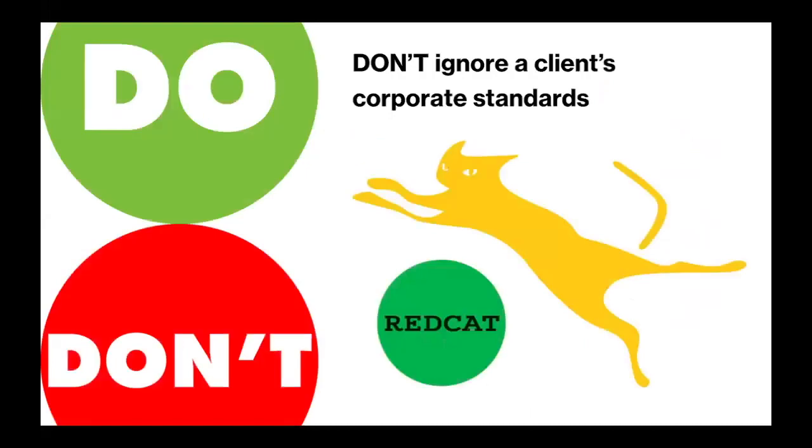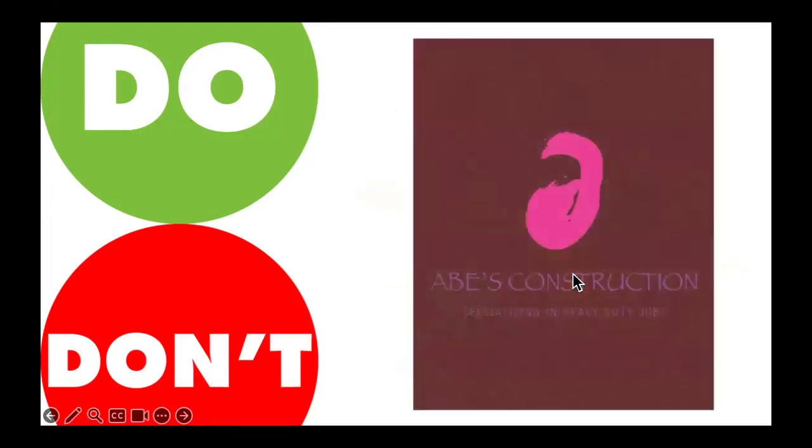So let's do some do's and don'ts. Don't ignore a client's corporate standards. Okay, we just talked about that. Like if you're working for a place called Red Cat, don't give them a yellow cat. They won't like that. First of all, don't use colors that are so close together that you can't read the text. Okay, that's don't number one. Don't number two is don't use colors just because they're your favorite colors.